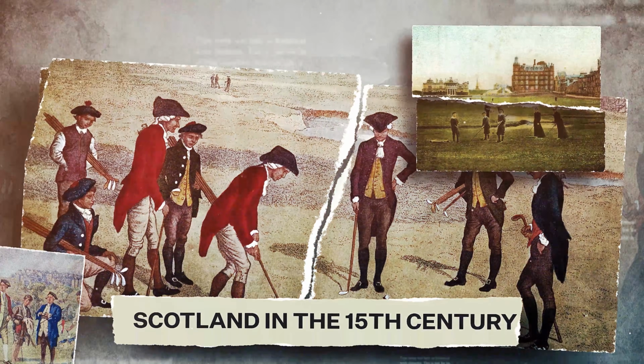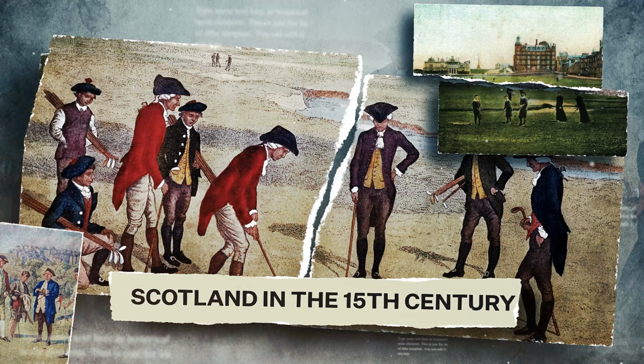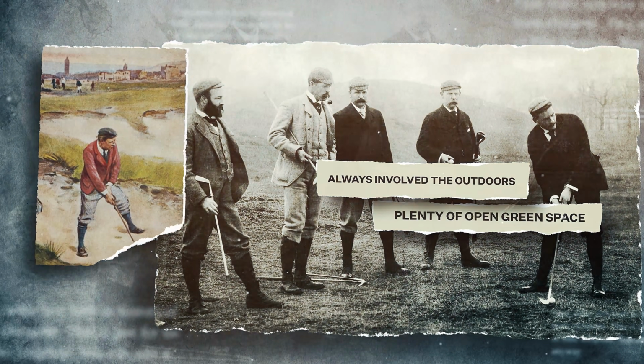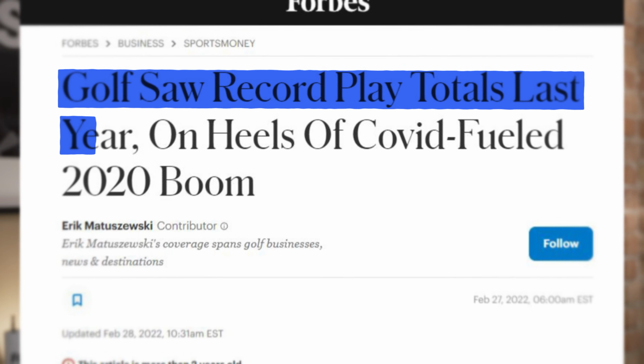Golf can trace its roots back to Scotland in the 15th century. Rules weren't officially written down for another few centuries, but it has always involved the outdoors and plenty of open green space. That's also what made it a perfect way to stay active during the COVID pandemic 6 centuries later. Golf boomed in 2020 because there weren't many other ways to spend your free time. And over the next few years, the sport was more popular than ever.